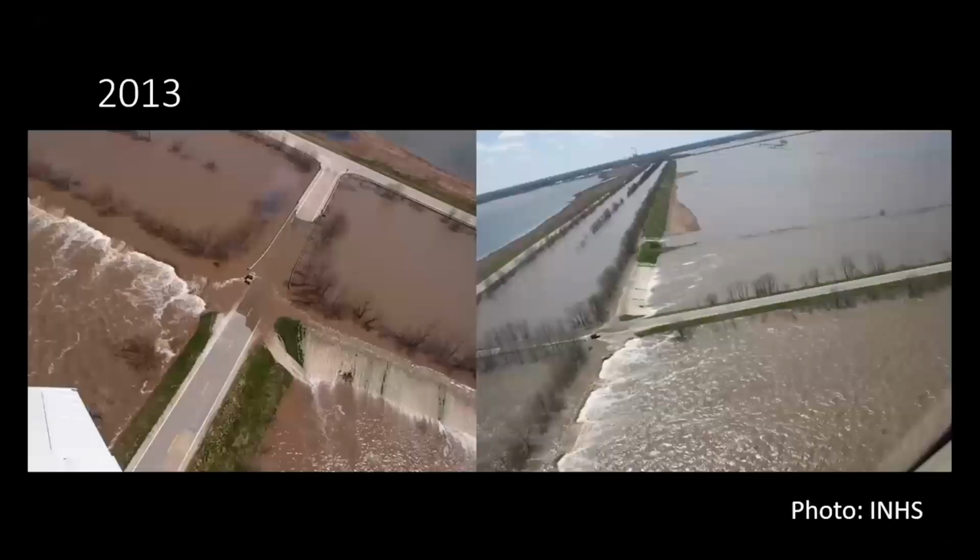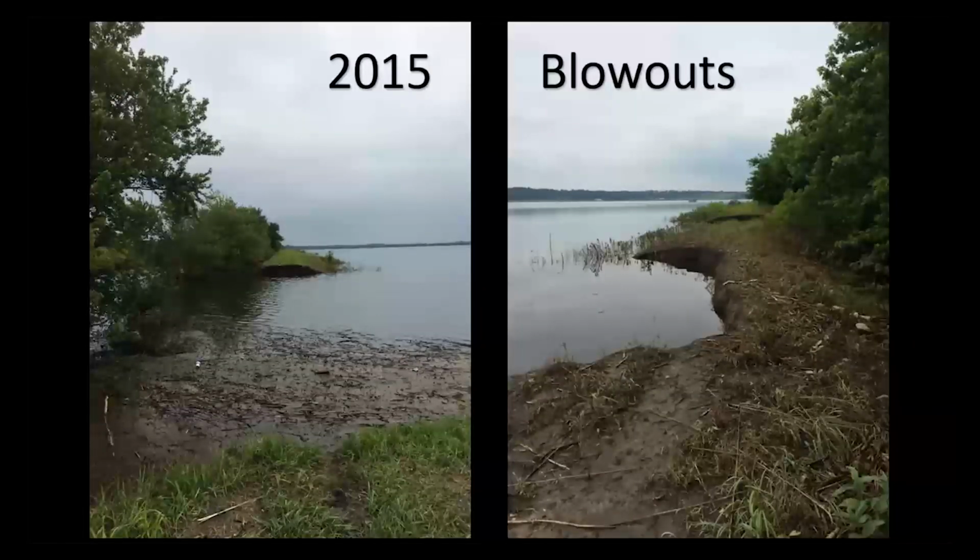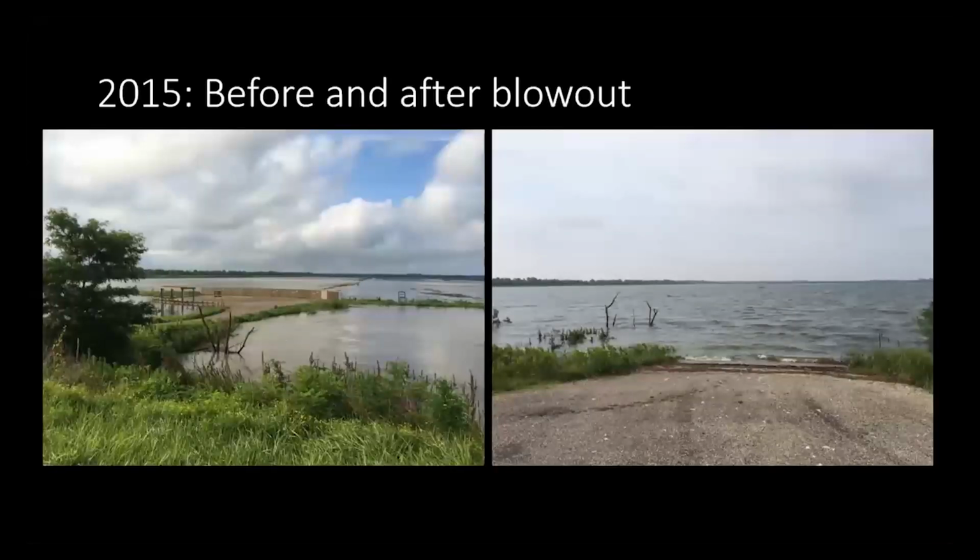So this is just some more flooding pictures from 2013 when it was going over the North and South Globe, and 2015 when those levees finally blew out, and that's about a 20-foot blowout and 200 feet across. And I show those pictures in there because it's not just affecting our habitat management capabilities, it's also affecting our visitor experience. So all of that visitor services aspect gets destroyed during floods as well.